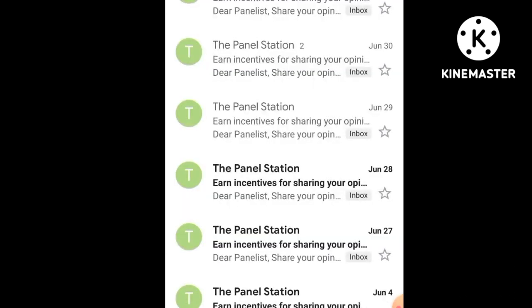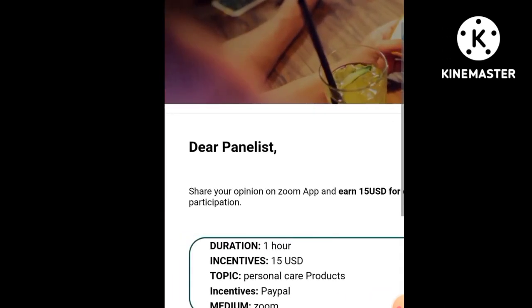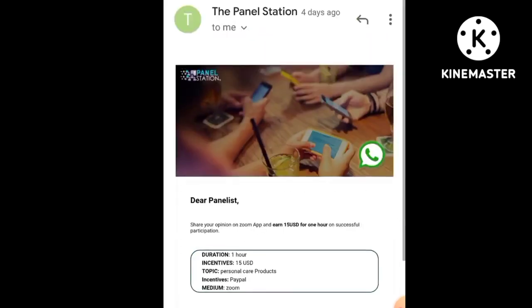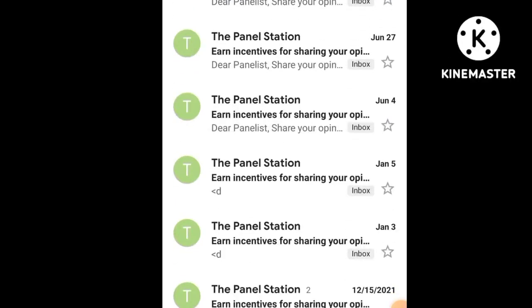So let me show you another one. This is another one. It's also on Zoom. You earn $15. This one is on personal care product. This is a survey. You just share your opinion. So it doesn't matter whether or not you use the product. What you just do is drop your own review: I've seen this product and this is what I think about it, and that's all. Let's check for another one.